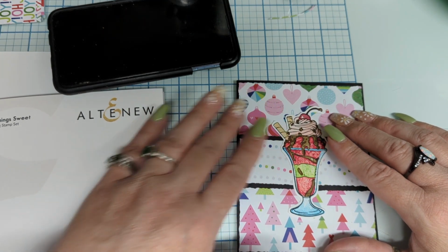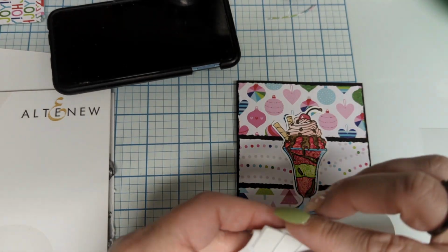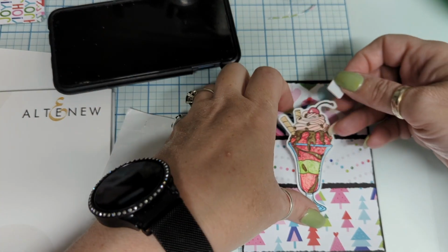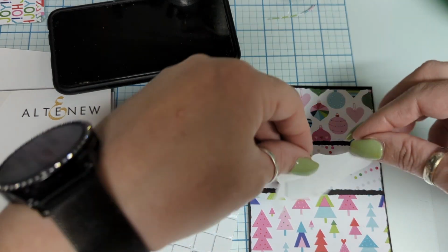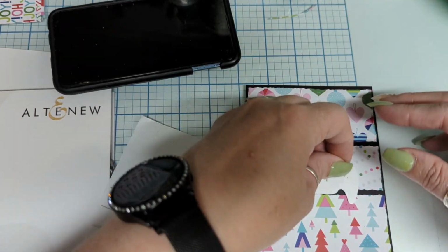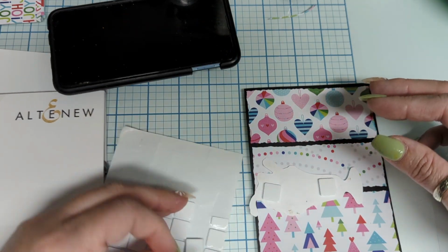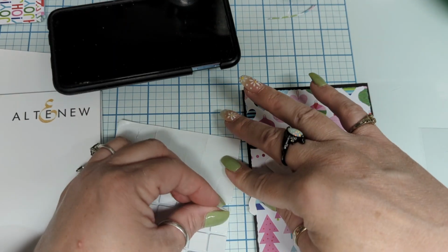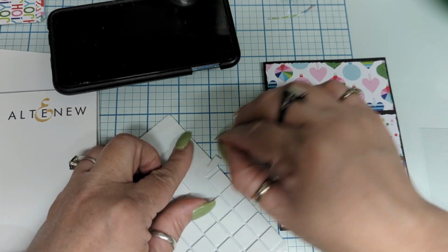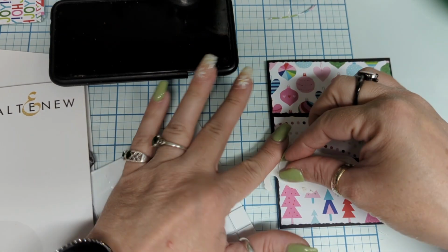Oh my goodness. I do want to pop that up and give it a little bit of a lift. So I'm going to use my foam squares that I got from Crescent Creation right here. We're going to do three big ones. And then this little piece of one that I had cut out for another project, I'm going to put right across the bottom.